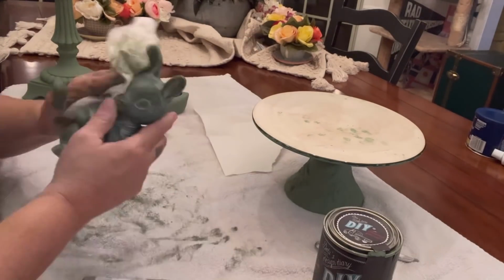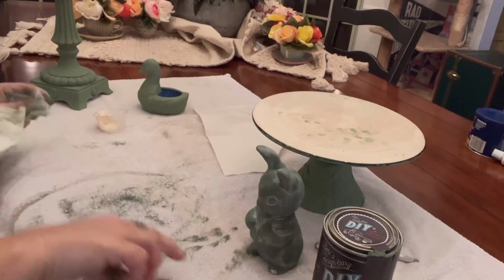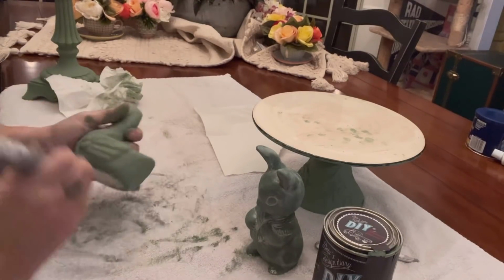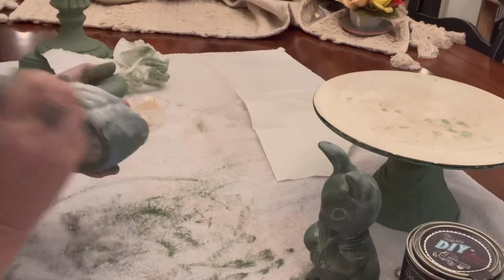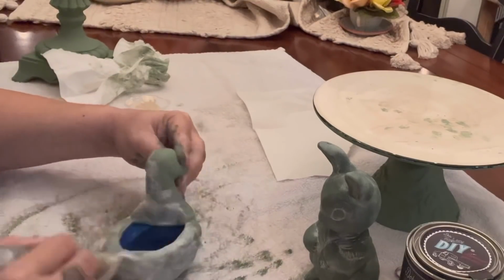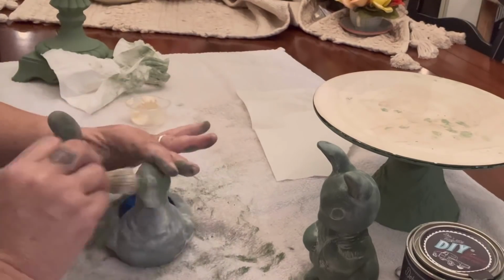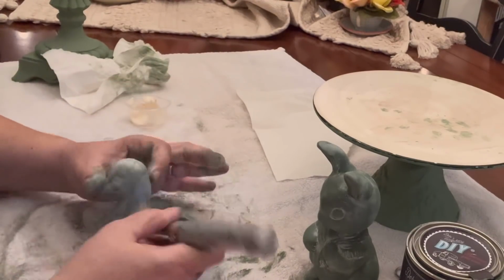So sometimes if I really don't want to see what's underneath, then I will go ahead and spray one light coat of polyacrylic, and that will ensure that it does not chip off between layers. And I am going to repeat this process for all of my pieces.